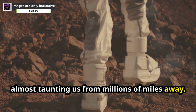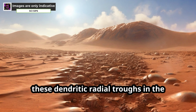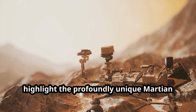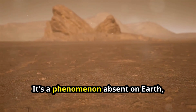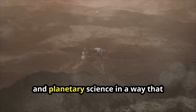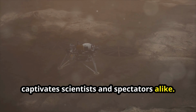Amidst the cold, thin atmosphere of Mars, an enigma stretches across the alien landscape, almost taunting us from millions of miles away. Known as the Martian spiders, these dendritic radial troughs in the region dubbed Inca City are not the work of extraterrestrial arachnids, but highlight the profoundly unique Martian climate and geological activities. It's a phenomenon absent on Earth, presenting a puzzle that combines elements of geology, meteorology, and planetary science in a way that captivates scientists and spectators alike.